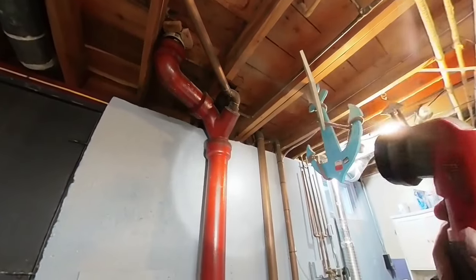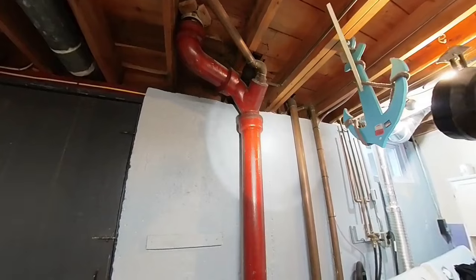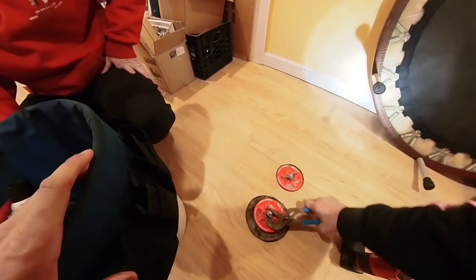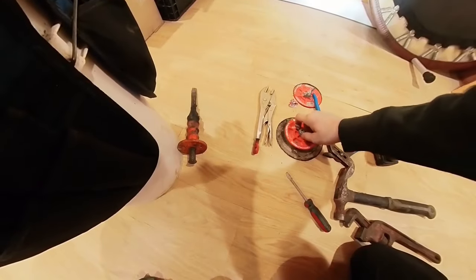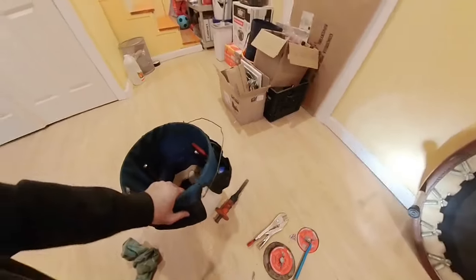Yeah, I mean, you could have a couple of different issues here, but it seems like the vent is absolutely clogged. There's a claw hammer in there. Can we try that one more time with the sink?